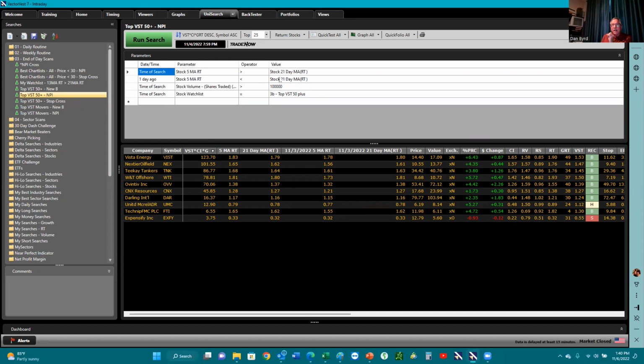identify the ones that have momentum that's changing to the upside. So I get it. The 5 moving average today is above the 21, but yesterday it was below the 21. So that's telling me that just since yesterday, this is starting to move higher. And it's only looking for what's in this particular watch list, which is my top 50 and some other ones, so probably top 75.